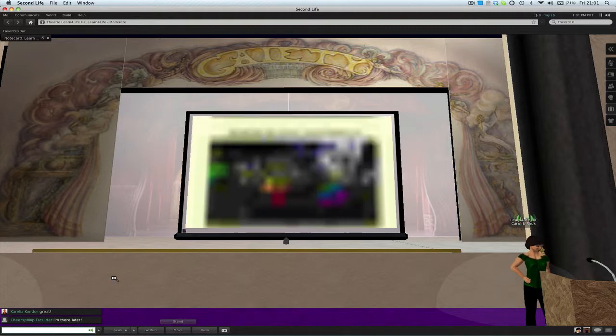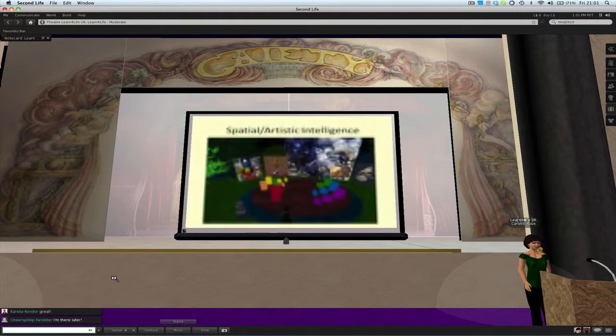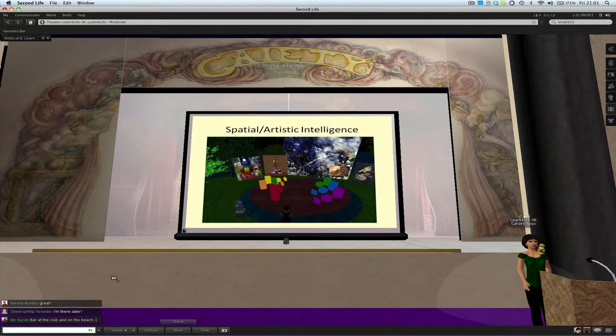Okay, and then we've got the spatial and artistic intelligence. And Zutara had put a teal circle out with the spatial artistic intelligence. The challenge here is to build towers. So she's put a load of physical blocks out. They're quite challenging, but if you're a spatially intelligent person, you will enjoy the challenge. If you do manage to build a tower, please take a photograph of it and send it to me, and I'll put it up on the build.